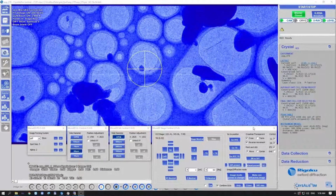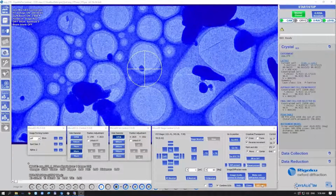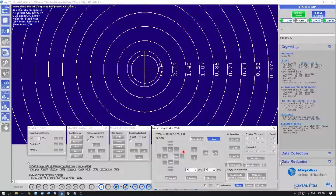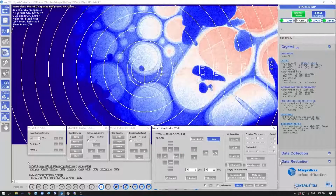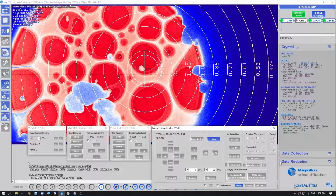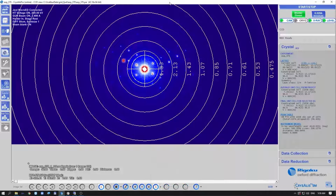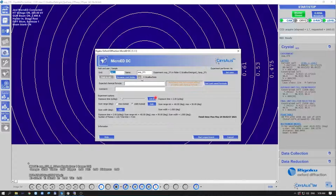So here we are collecting data on a grain. I wanted to show you an experiment running live. So this is the grain we're collecting on. And what I've done here is recorded the experiment from start to finish with a few little speed ups on the way, and I'll indicate in the top corner here when I've speeded it up. So you can see some very nice diffraction coming from this sample grain already, and this is just from the live view.